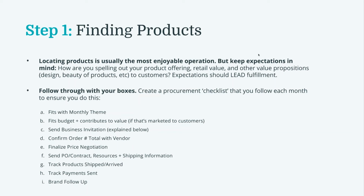Just last month, I had this really nice item in my box that I needed a certain number of units for, and they sent me about half that amount, and they thought that they sent more. Because I was on top of that, and because I knew that had happened the day I received those boxes, I was able to follow up, get the other product shipped, and make sure that my customer experience wasn't going to be significantly impacted. So use this checklist to go through and check boxes when you need to.